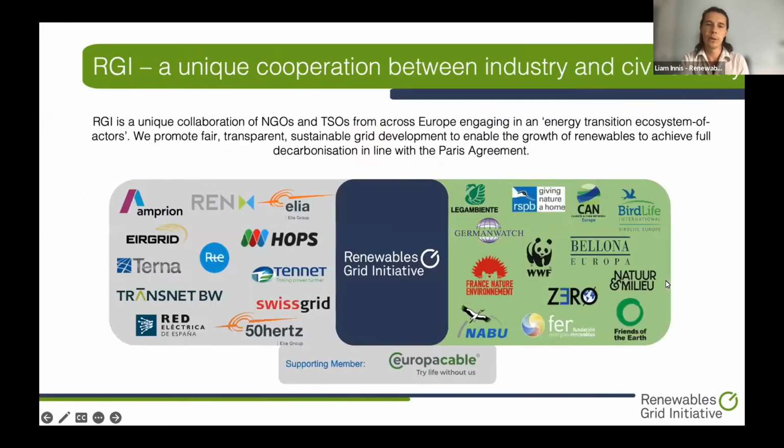So just briefly, who is RGI? Probably you're aware of who we are and what we do, but just in case you aren't, let me present us. We are an NGO based in Berlin in Germany, and we define ourselves as a unique collaboration of NGOs and TSOs from across Europe, engaging in what we define as an energy transition ecosystem of actors. Together with our partners from civil society and grid transmission, TSOs meaning transmission system operators, we promote fair, transparent, sustainable grid development to enable the growth of renewables to achieve decarbonization in line with the Paris Agreement.